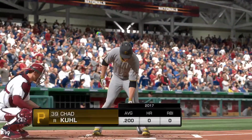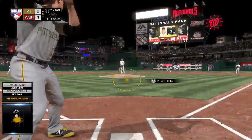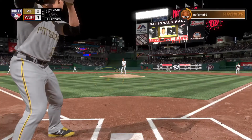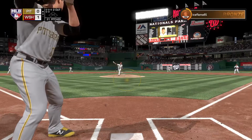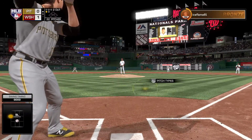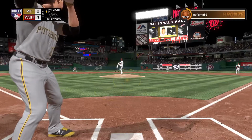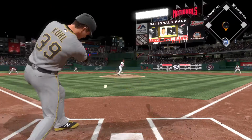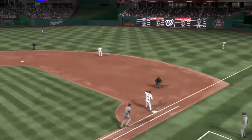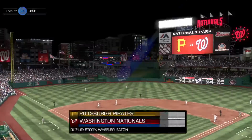Striding in, Chad Kuhl. He'll get to take his first cuts here. Into the windup and the pitch. First pitch hacking here, and that's the first strike. We're seeing him in an absolute groove out there on the mound right now. Retired 7 straight, and mechanically, he looks really consistent and fluid to me. Throw to first will get him easily, and the side is retired.